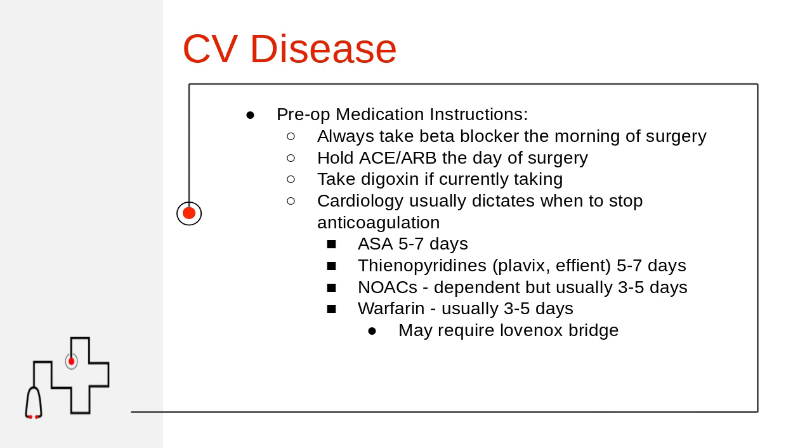If they're taking something like digoxin, they should definitely take that the morning of surgery. That kind of goes for any medications that are measured by blood level. So definitely digoxin is a big one. That's going to also help. Obviously they're probably on it for either heart failure or AFib. So if they are taking that, you want them to continue with that morning.